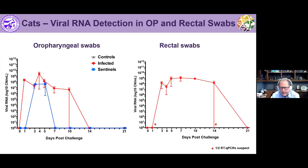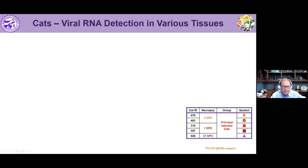The kinetics in red, you see the primary infected animals, they are positive on day 3. And they have very high levels of RNA maintained until day 14. So these animals are positive a little longer. And when we look at the sentinel animals, they have a similar kinetic as shown here.